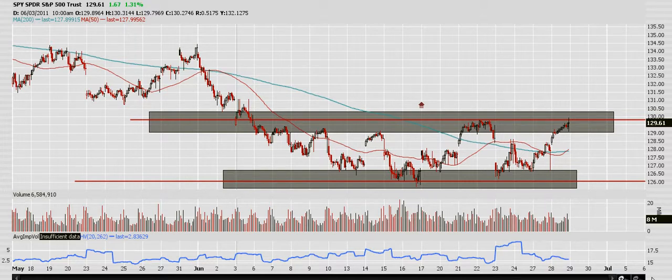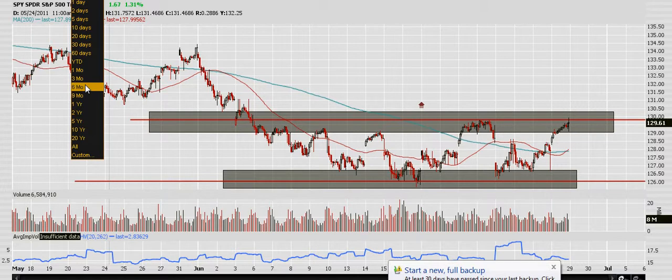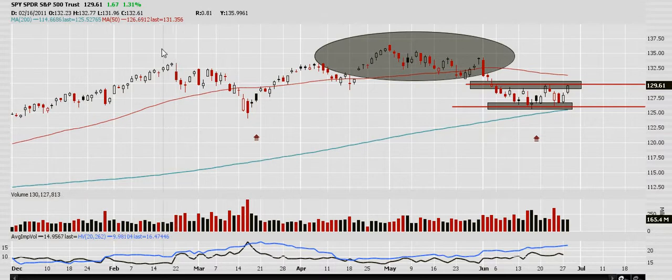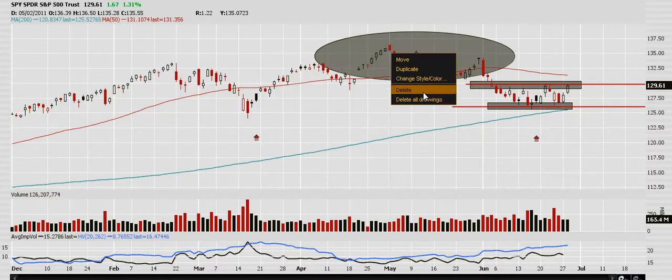Alright, this is going to be a quick one since I want to be able to upload this by the time the market opens. We're looking right now at the S&P 500, just trying to get an idea of what's going to happen when the market opens. Alright, so what do we have? We had all of this bearish action up in this area, and of course the big top, which started in March. We're trying to see what happens next.